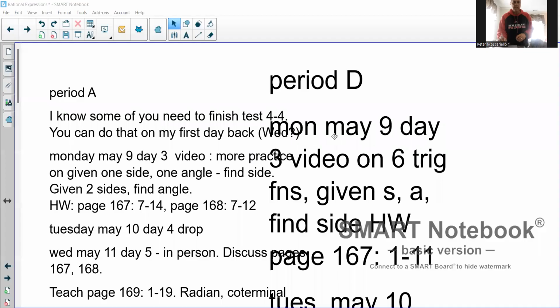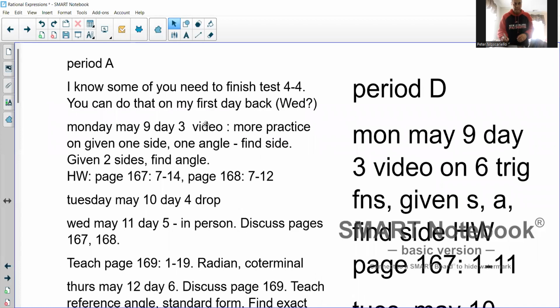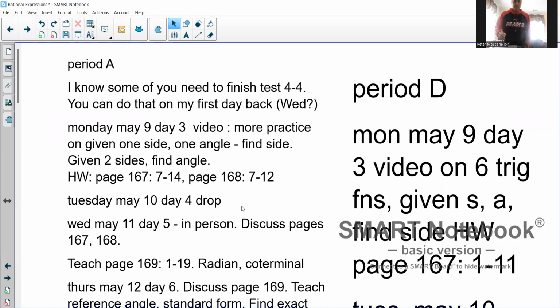Let's start with period A. So period A, people. I know some of you need to finish test 4-4. You can do that on my first day back, which will probably be Wednesday. Possibly Tuesday. I think more likely to be Wednesday. I got to get clearance from Mrs. Geary, the nurse. All right, so you're seeing this video on Monday.